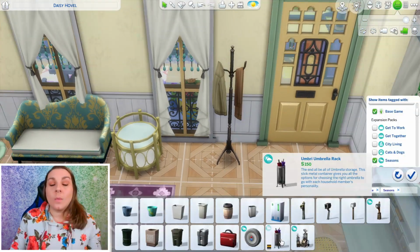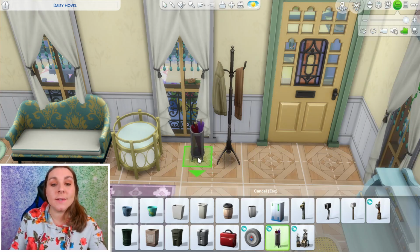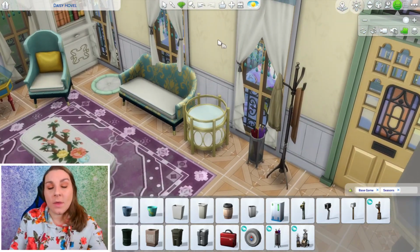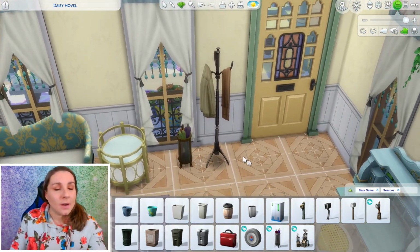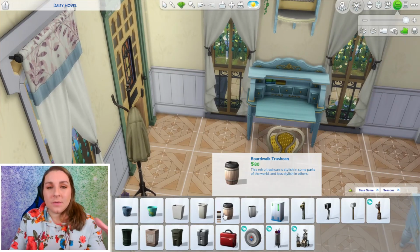Yes, we'll do that. We, of course, need the umbrella stand from Seasons. It rains a lot in Willow Creek. It is very hot, very humid, and with that comes a lot of weather. We'll go gold on this, although that's very brassy gold. We'll match the coat stand. It's fine. Not everything has to match. This is, like in a real house, most of your stuff matches, but then there are parts that just don't.